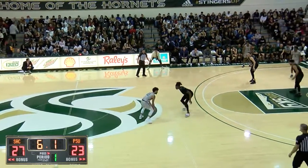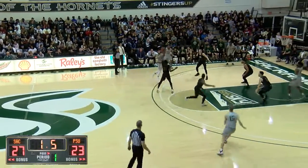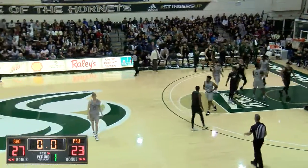Woods against Wachiku. Now 5 seconds to go. Woods against Wachiku. Woods in trouble. Dishes off the pass. Are they going to get it off on the buzzer? No, it's no good. Desperation shot.